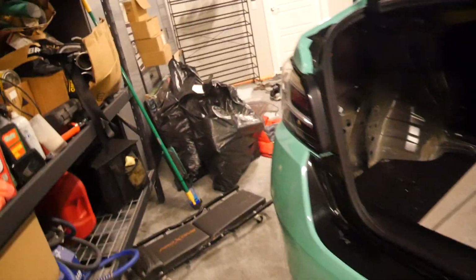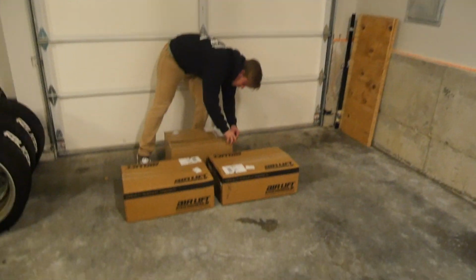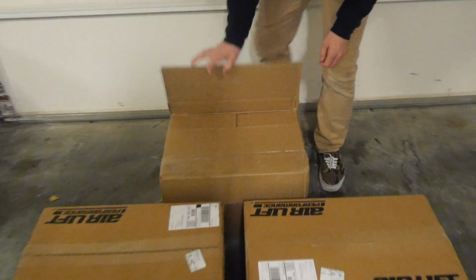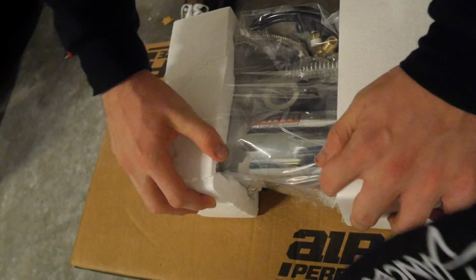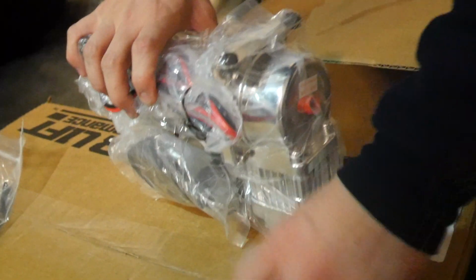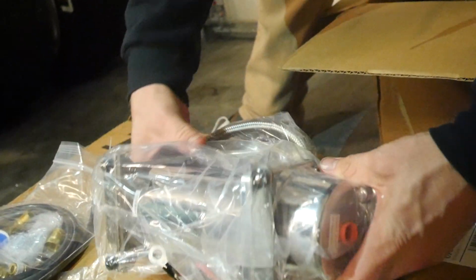The struts are out, the lower control arms are out, the calipers are painted. What's next is installing those rear control arms and then putting in what we are unboxing now, air suspension. That big box should be the management system. There's our taped up compressor. We got some lines, some fittings, some brackets, bolts and washers. Yeah, air lines, power.